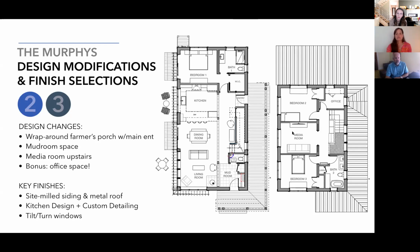In the upstairs, the organization of the bedrooms and that bonus room are still very much similar to the base design, but with the moving of the stair, we found an opportunity for a little office room, an office niche really, in the corner of the house. And they were actually really thrilled with that bonus in the design modifications because it gave them some space. Each of them work from home on occasion, so it gave them the opportunity to carve out some space to do that work separate from the rest of the house.